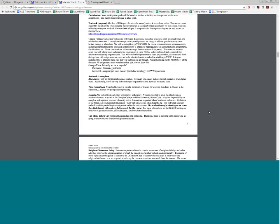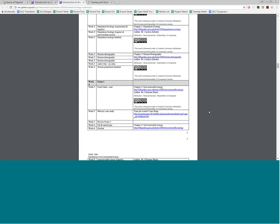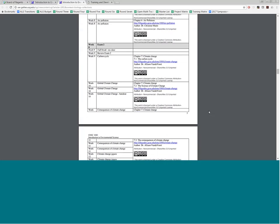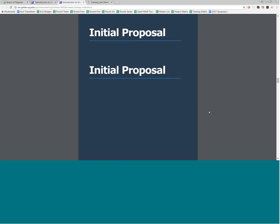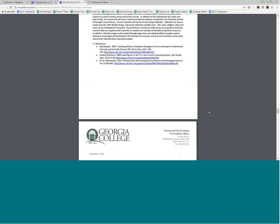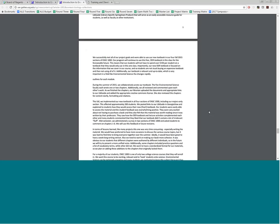And then we have the syllabus, which this one is an entire syllabus. Sometimes they just have the course structure itself. But here is the entire structure with links to particular texts. And some of them are free resources. Some of them are open. Some of them have different licenses on them. And they are marked at that point. After that, you have the proposal. So here's exactly what they set out to do. And I'll scroll through this pretty quickly because I don't want to dwell on it for too long. But this had the entire proposal. And here is the final report, which will basically describe how that proposal turned out throughout the entire process.